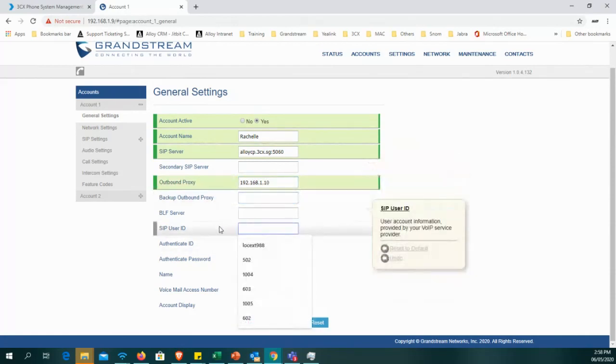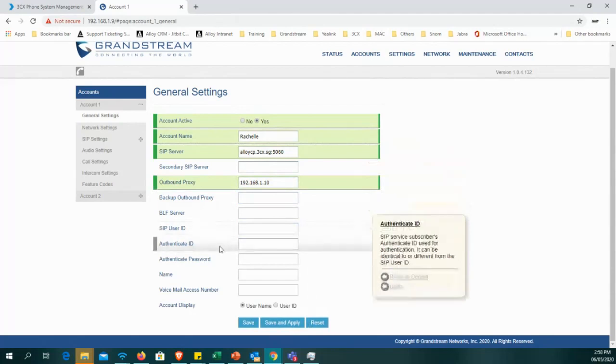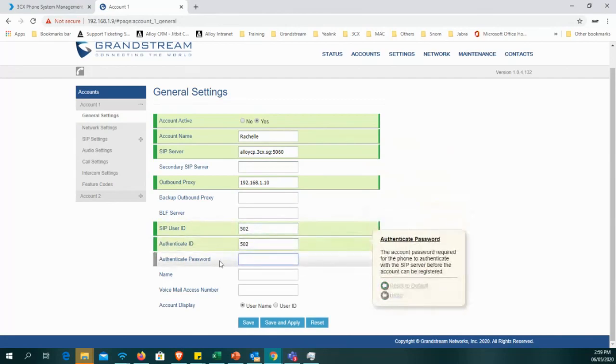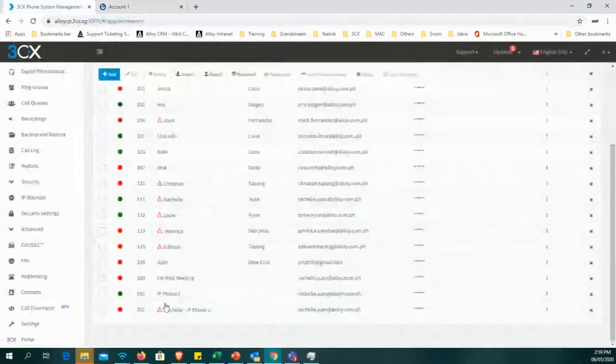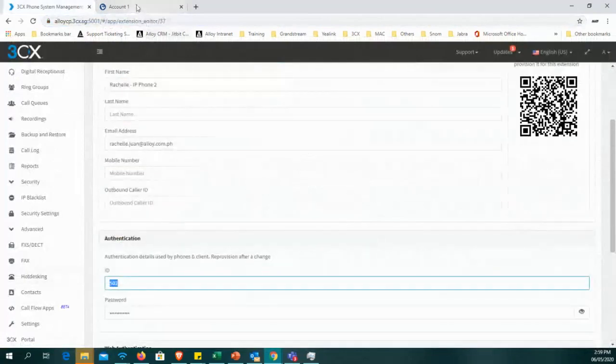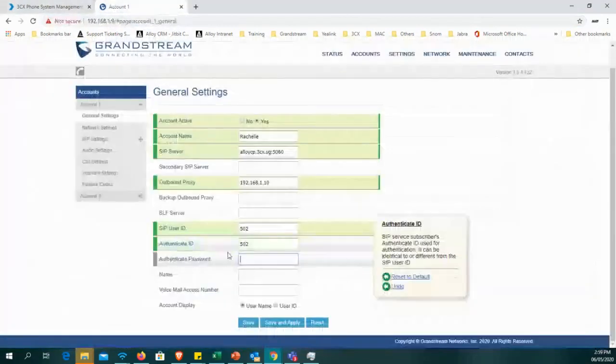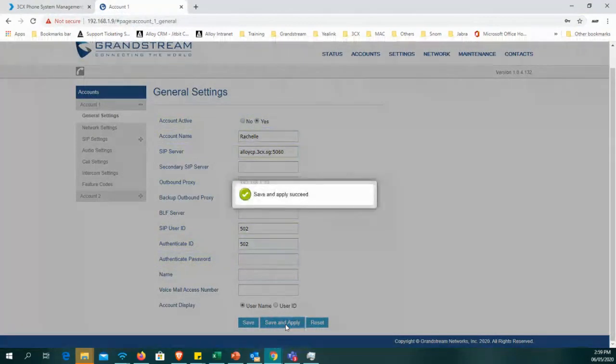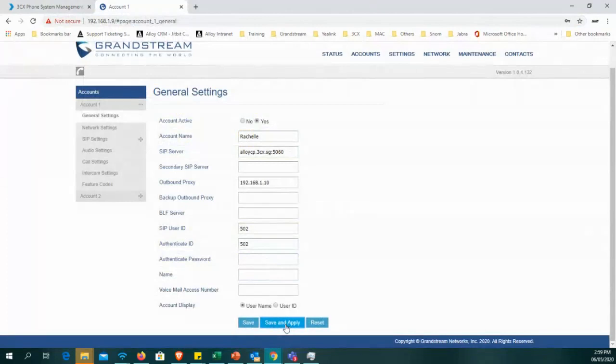And the next important ones are the SIP user ID, authenticate ID, and the password. The SIP user ID is the one I put in earlier, 502. This is the authenticate ID. Let's just go back there to verify. 502. Okay. And then the authenticate password is the one I put in here. Test password. So that's just it. That's how you do manual provisioning. So save and apply. Let's just wait for a few minutes. And that's it. It's now green.